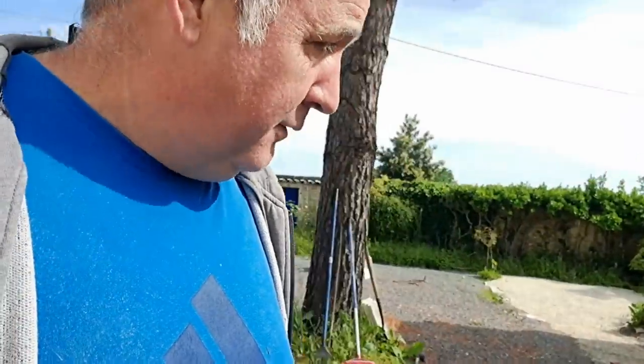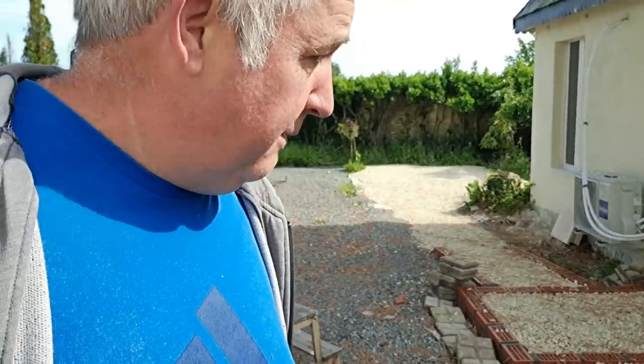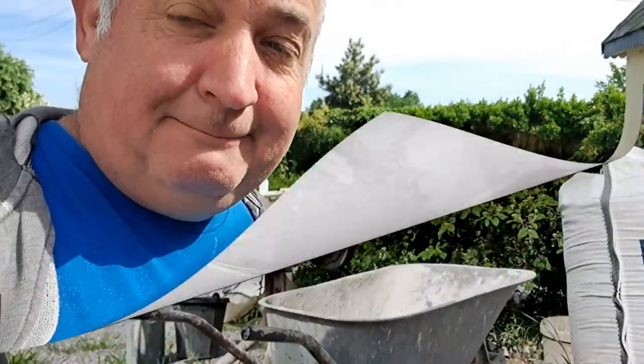Good morning. I'm out here outside the gite again, where the other day we were compacting this platform and ramps and path and patio area. So today I'm going to have a go at laying the slabs on that little top area there, not a big area. See how well it goes.